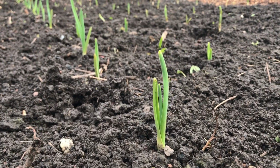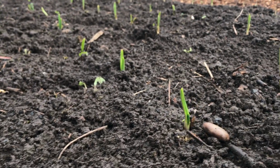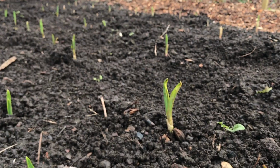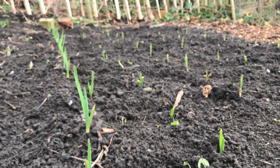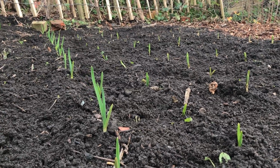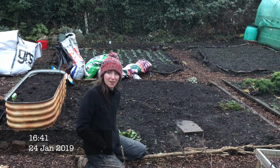The garlic's really popping up now. I've got a few different varieties in here, including some shop-bought garlic as a little bit of an experiment. But as you can see, they're all poking through the ground, and I hoed off a few weeds a little bit earlier.